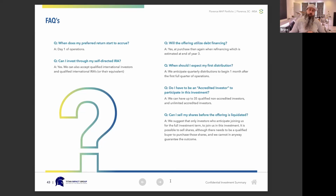If we are working with a self-directed IRA, please reach out to us quickly and identify that, because there's a little bit of additional steps that happen on our document signing and the process of the IRA custodian approving documents, etc. It just takes a little bit longer. So please reach out and make sure that we can take care of you quickly on that one.